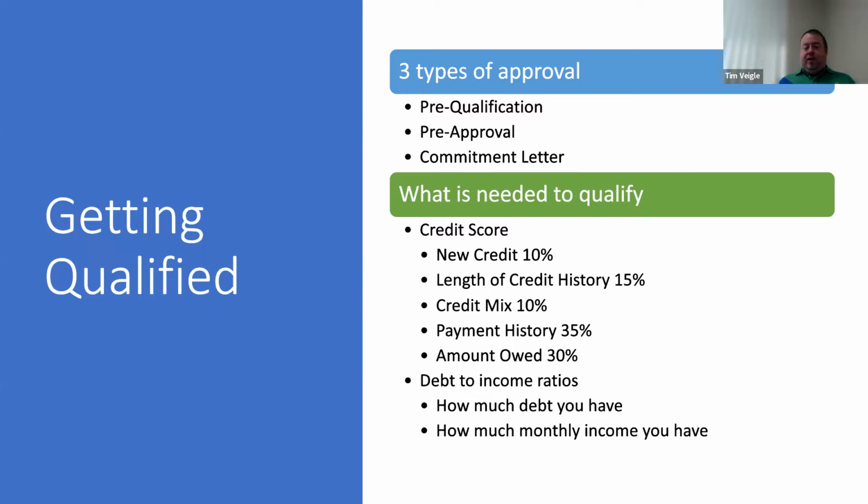Now, when it comes down to credit, you've got your credit score, which, as you can tell based off this, the biggest pieces are payment history and amount owed. So always keep the amount owed low and the payment history good. Like if you have a credit card you don't even use, don't cancel it. It can hurt your length of credit history.